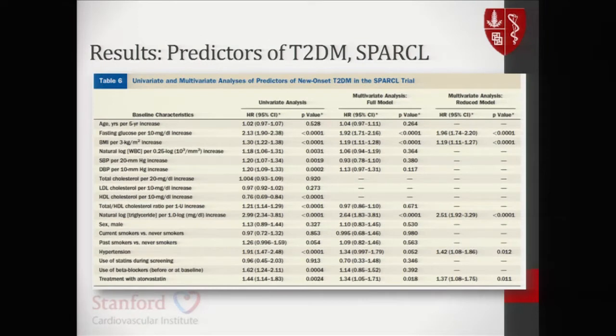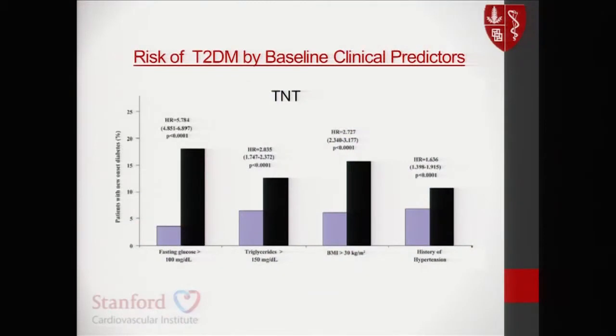And this is the third one. And again, it's the same thing: glucose, hypertension, triglycerides, BMI. Those are the four things that have been predictive. Now, this makes it much simpler. Here we're looking at the first one, that TNT. On the far left, fasting glucose. The next ones are triglycerides, BMI, and history of hypertension.